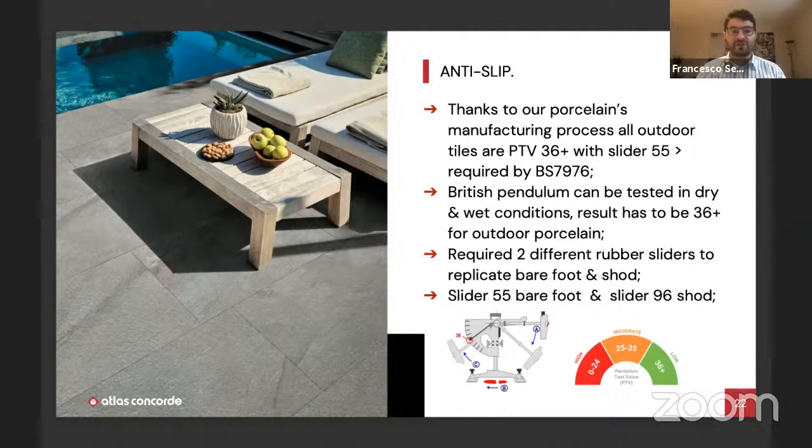So when you're looking for an anti-slip detail, you'd have to look at whether it's a slider 55 or a slider 96, depending obviously on the restrictions you have in the country you're designing the project in. And here below, I just wanted to show you very quickly how you carry out the test itself. You have this sort of mobile metal arm with a rubber slider, which is inserted on the bottom of it. And perpendicular to the surface itself, when it touches the surface, it's obviously going to have some abrasion with the tile.